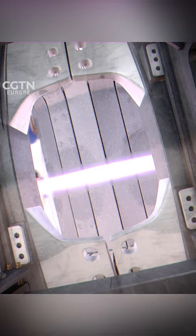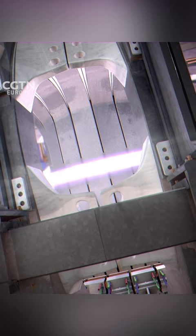Now we're going to heat it, and we're going to heat it to about 10 times the temperature of the sun. No material on Earth can withstand that, 150 million degrees. No material can do that. So the steel cage is bounded by this invisible magnetic cage.